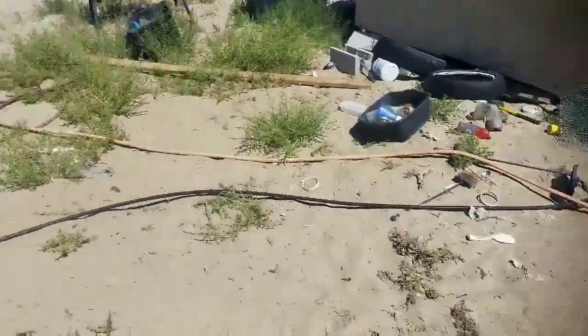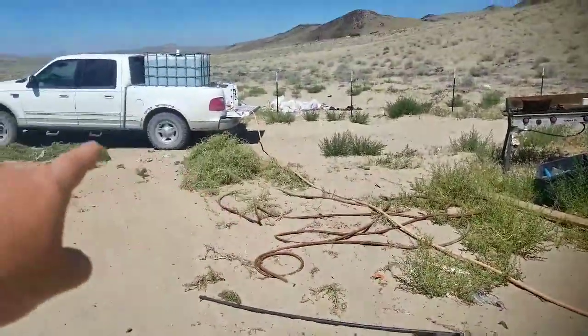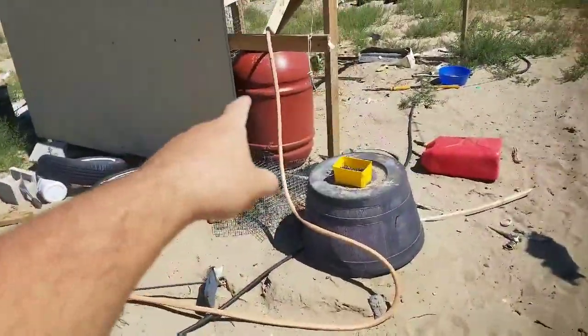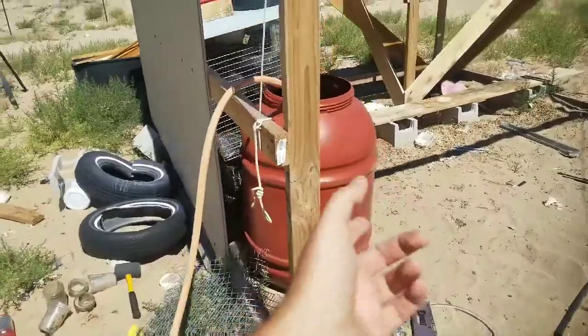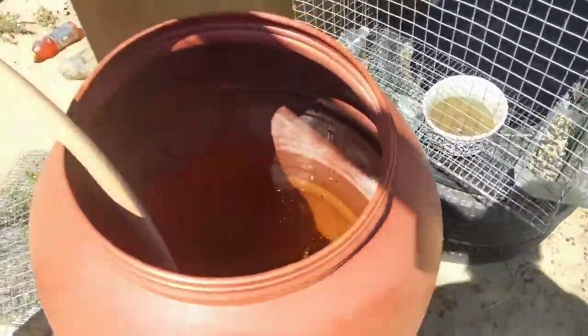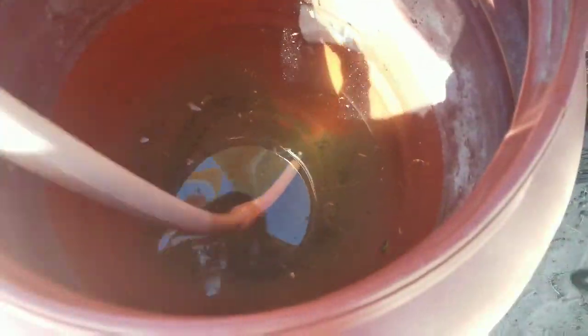Well, we made it back. I got this orange hose hooked up here to the tote. Luckily, the top of the water is higher than this rain barrel here. And back at the little rabbit hutch, got the water transferring. It's slow going, but it's going.